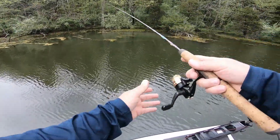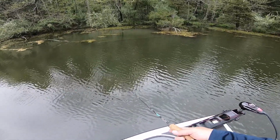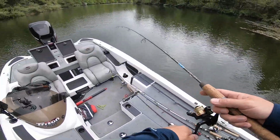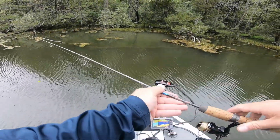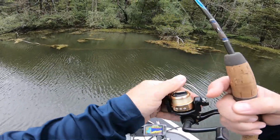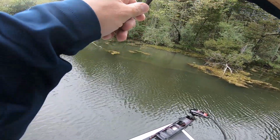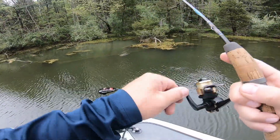Let's see what happens here. Might be some right there. Oh, had one. Wasn't paying no attention. Now we got a mess. I don't know if you can see them or not, but I think there's a few right back in there. See what happens. Yep, look at that. That didn't take long. Uh-oh. Bringing grass and everything on this one.